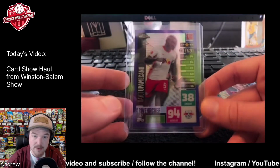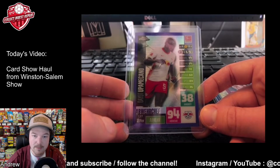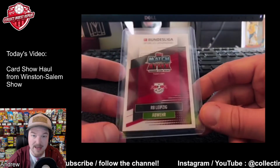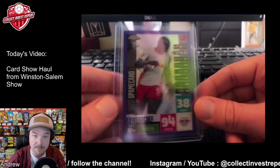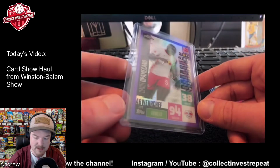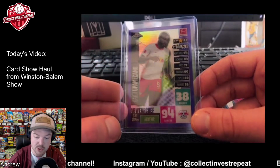But then we have some German match attacks. This is a purple refractor Dayot Upamecano, and also these are numbered. So this is from his time at Leipzig. Obviously now he's at Bayern Munich, but this one's numbered out of 299. I'm not super crazy about these, but given that it's an early card of him and he'll probably have a pretty big impact for France in the upcoming World Cup, I was pretty happy to pick this one up on the cheap.